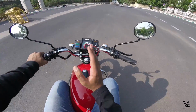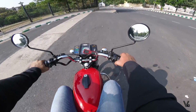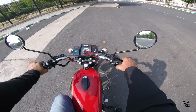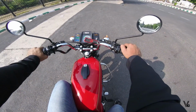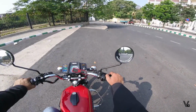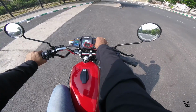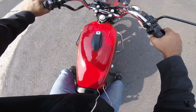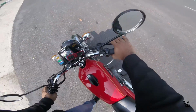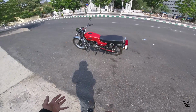And people also used to indulge in all sorts of street racing, wheelies and stunt performances, and the bike was suitable for every single thing. It was a very nice performance bike though. Let's park this now. It feels so nimble and classic, bro. Look at it, the pride of owning this bike is just amazing.